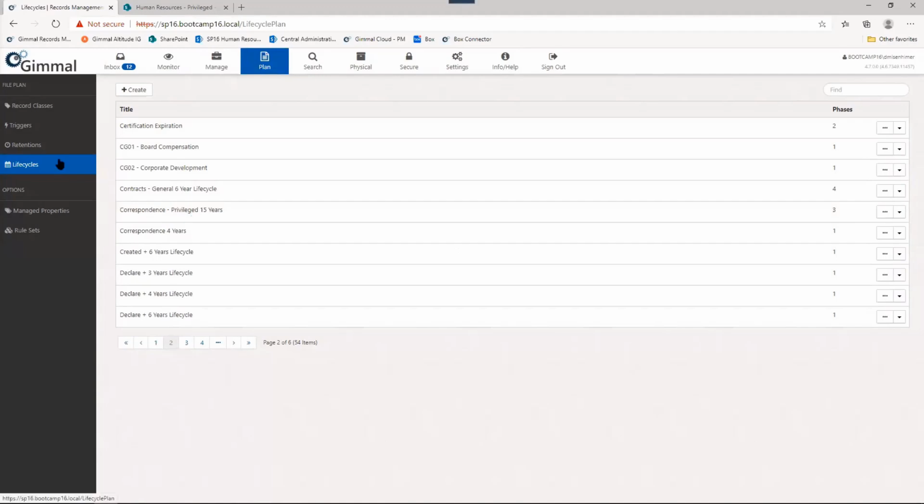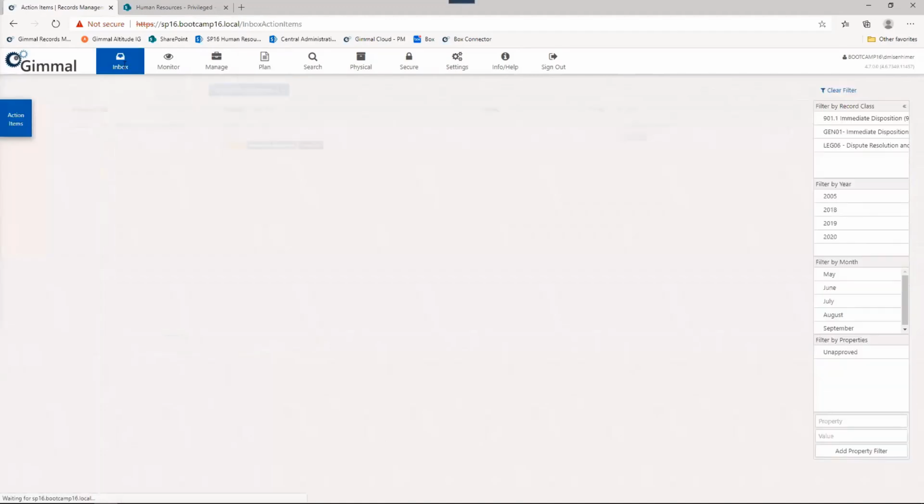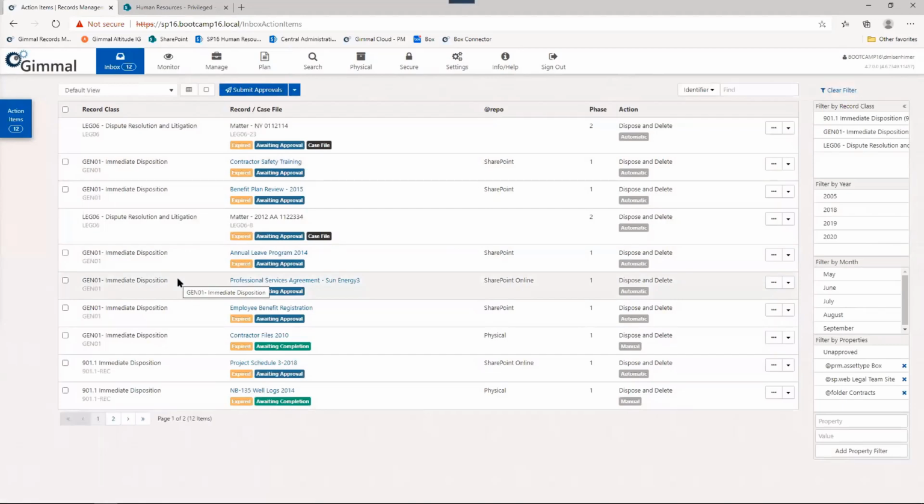And lastly, and then we'll get into the Q&A, excuse me, is eventually records reach the end of their life cycle, as you saw. We're keeping records 4 years, we're keeping records 15 years, depending on what they are. Well, Gimmal Records Management provides a central inbox where I can see all of my records that have now reached a state in their life cycle where they need approval for an action. And most of the time that action is dispose and delete.